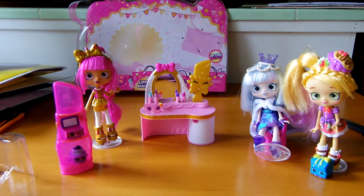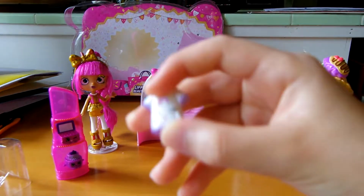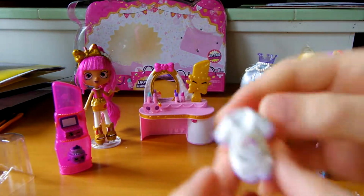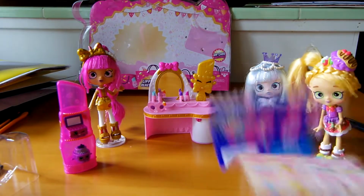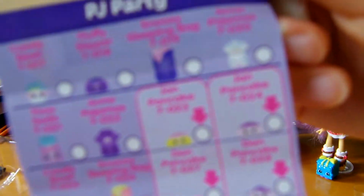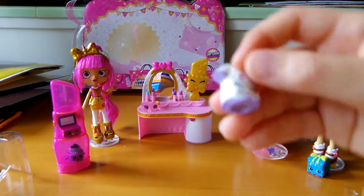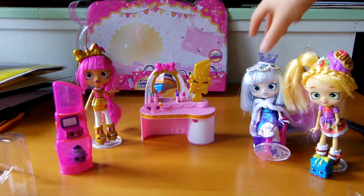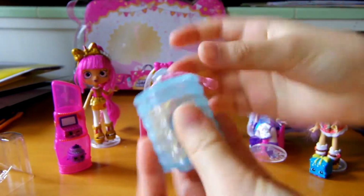Okay, one more Shoppies. This is this cute little t-shirt, and it even has a cute little rainbow. And this girl seems like a pajama, so she must be in the PJ party. And her name is Anna Pajamas. Isn't that a cute name? Ooh, I'm gonna give this to Gemma. She needs a new t-shirt. Wow, thank you.